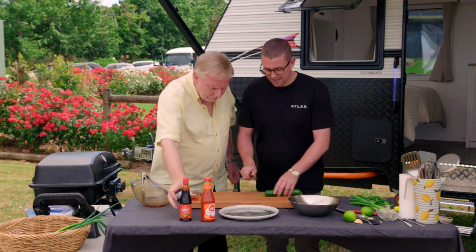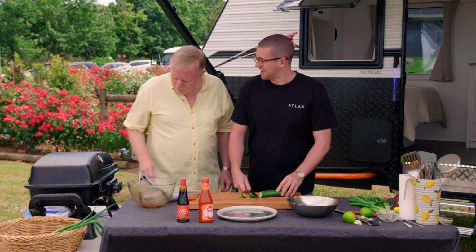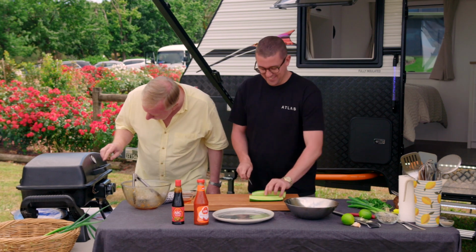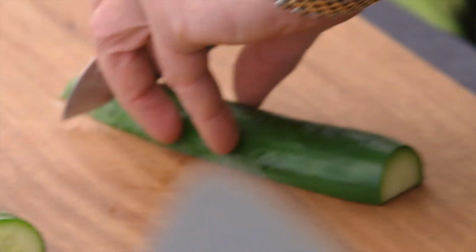Chicken's almost ready. I'm going to let you tell me when the chicken's ready. Is that all right? How will I know? Will I know by this little thing on the outside? No, I'll do it. Don't worry.